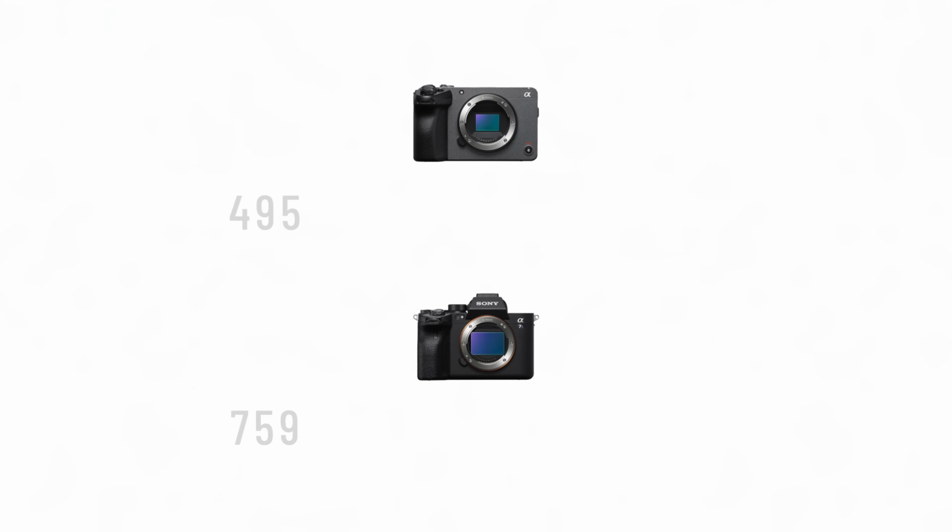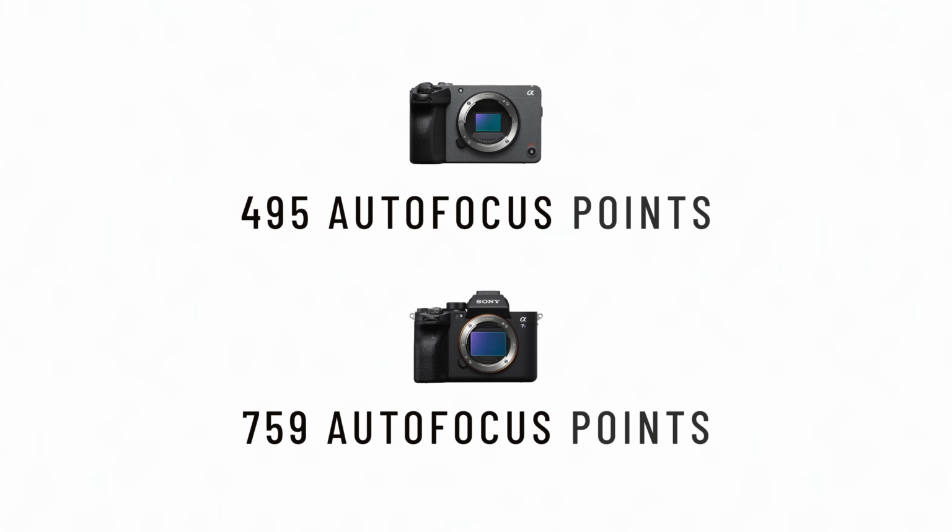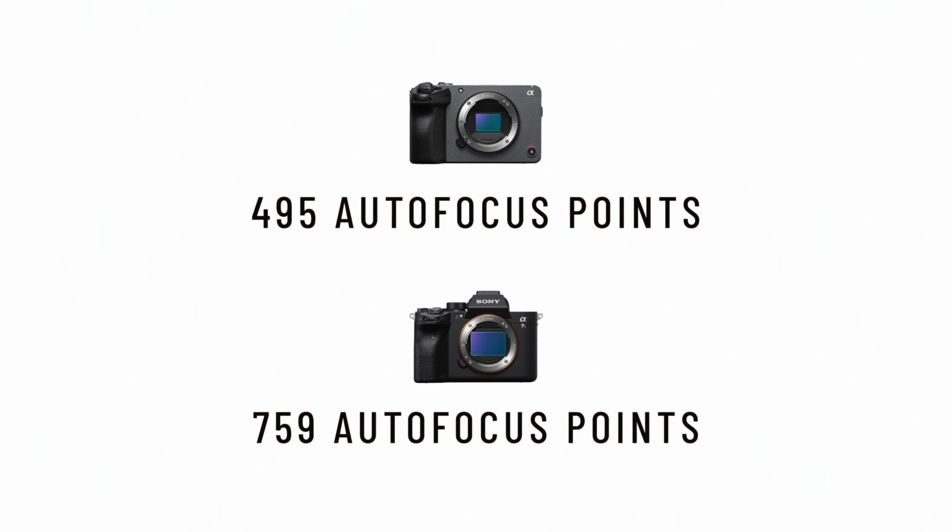But when it comes to autofocus, the A7S III comes out on top because the FX30 has 495 focus points and the A7S III has 759. And you'll really be able to tell a difference when it comes to these focus points when you're shooting in low light or maybe your subject is not lit well enough.